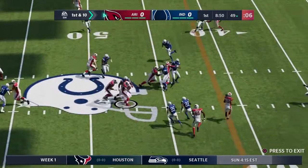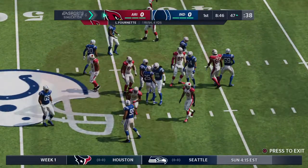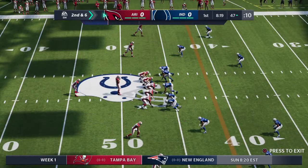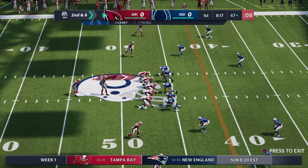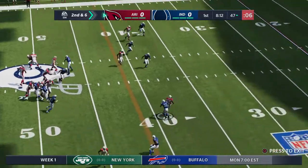A first carry for Leonard Fournette. And he's going to take this one across midfield and into Colts territory. It's a pickup of 4, and it'll bring up 2nd down. 4 yards on the pickup.